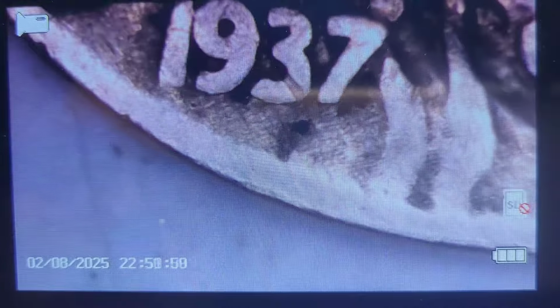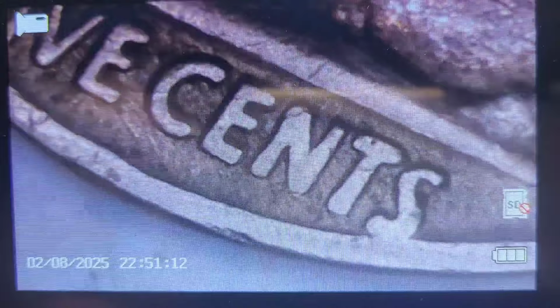A few no dates here at the end. We have 5 more, and then we'll look at that awesome buffalo. Holy, I've never seen one that good. 29. 29P. 36 million. Not special.